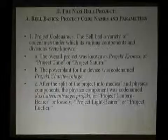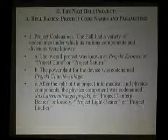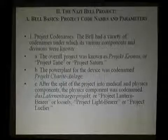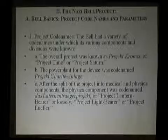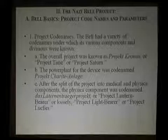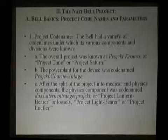The bell was codenamed under a variety of names, and its various components or compartments each had different code names. The overall project was called Project Chronos, or Project Time, or depending on how you translate the Greek there, Project Saturn. The power plant for this device was codenamed Projekt Charité Anlage, which was the name of a very famous hospital in Berlin at the time.